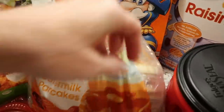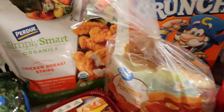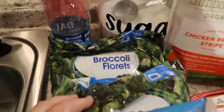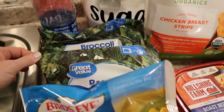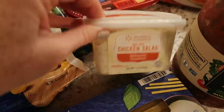And then I got some of the frozen pancakes. Those are always good to keep in the freezer for the kids with some bacon. I got our favorite chicken strips. 2 things of broccoli. I'm gonna make broccoli chicken Alfredo or fettuccine one night. And I just got corn for a side. There's the fettuccine. This is the chicken salad.